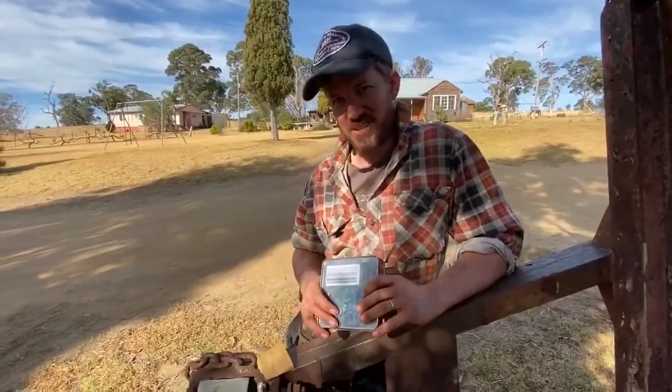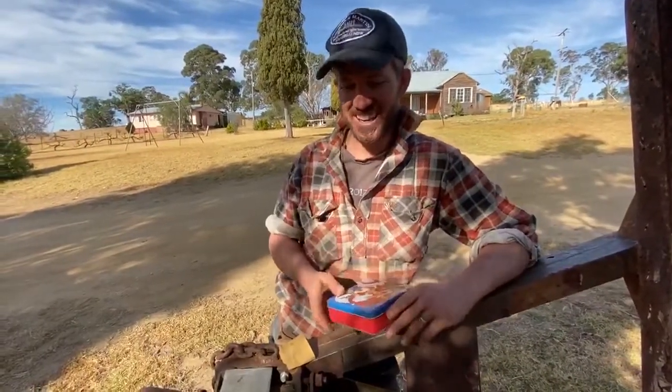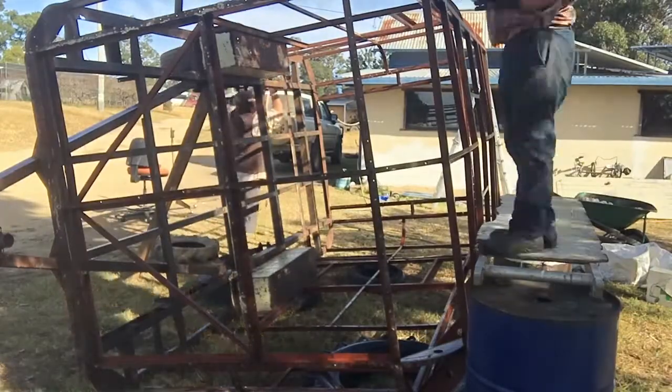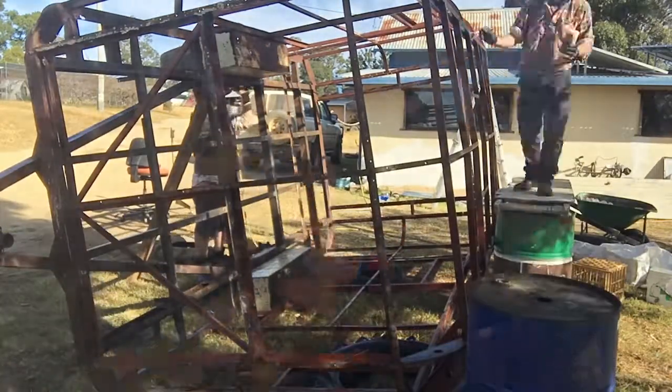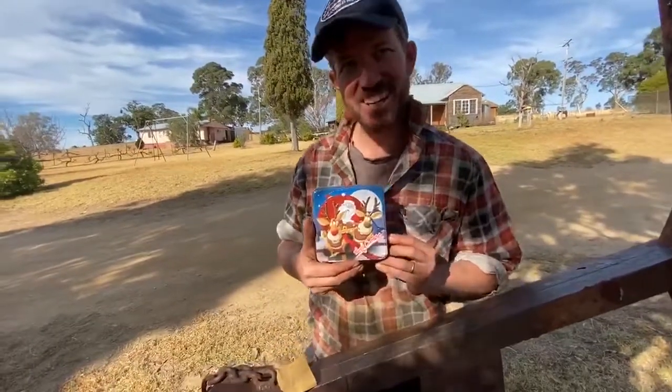I've got a bit of a dream, folks, that this whole van will be finished by Christmas. And it's a mission. I'm thinking now that I've just got into spending another day just doing the rust preparation stage, they're going to be pushing it for Christmas. But I've got this little Merry Christmas box here.